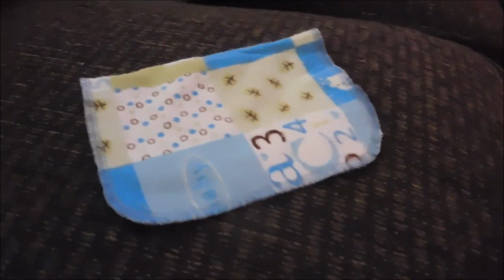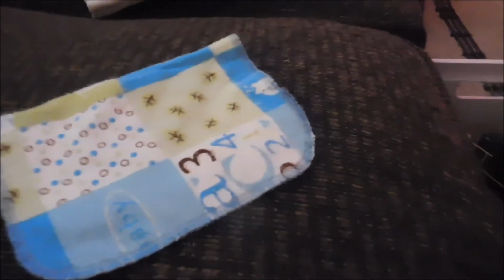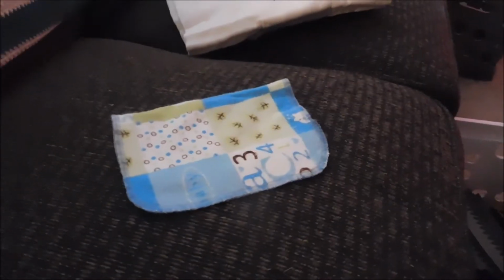So I have videos on how to make these and how to store them and fold them. You can look that up on our YouTube channels as well.